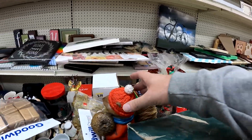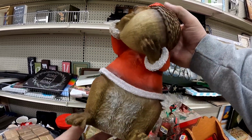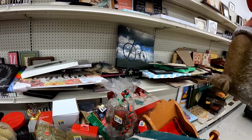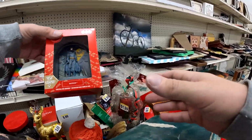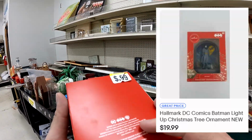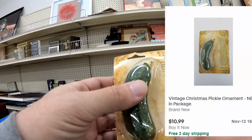So I'm looking for the new stock cart here. I'm going to fill in with some of my own listings right here, as opposed to sold comps. They are based off sold comps though. So I end up picking up this Batman ornament here for 99 cents. So that's actually a pretty solid pickup.